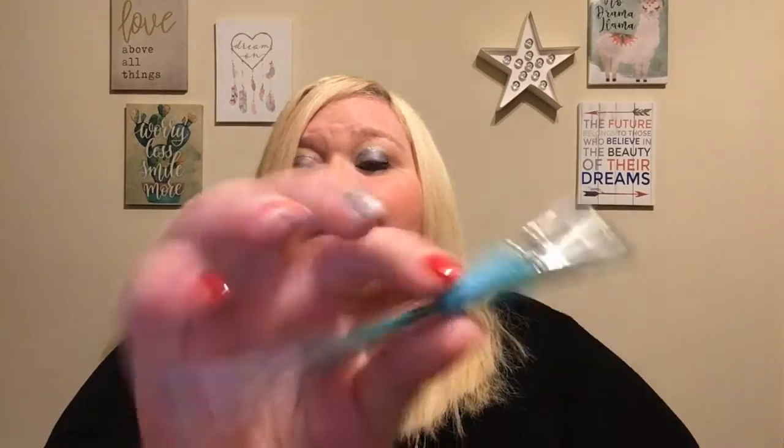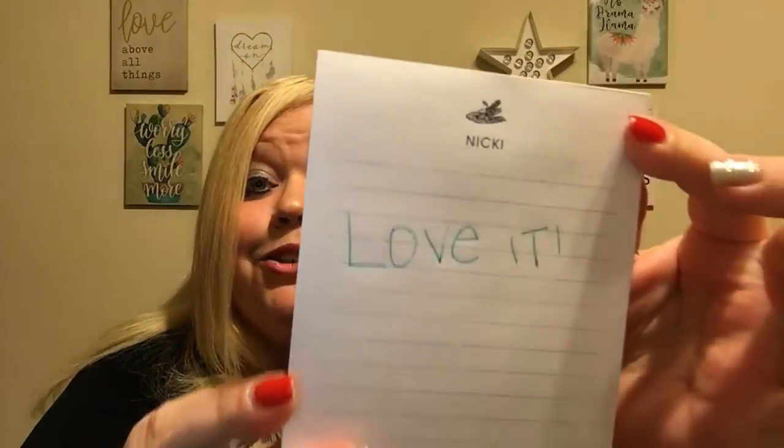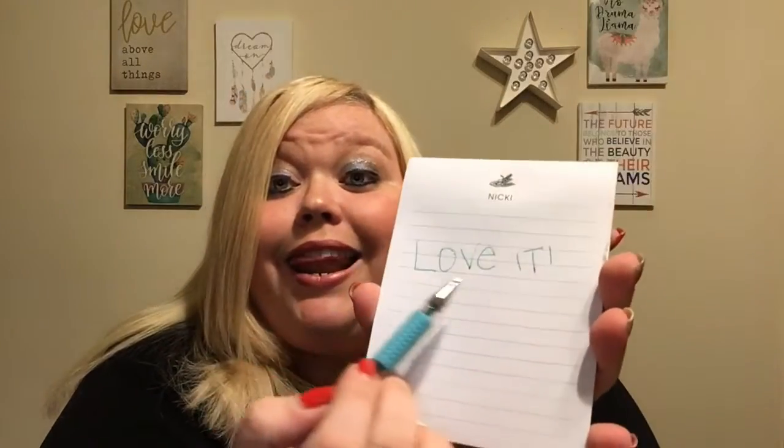And the last item in the box, you guys, is a super cute pen. It's like a mint pen. So you can write on all your cute little notepads in mint color. Oh, and it's like a shimmery color. Let me see. Okay. So it's like a shimmery mint. Love it. And it's glittery. Oh, I love this, y'all.